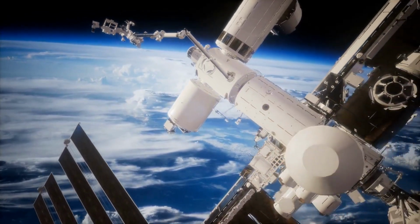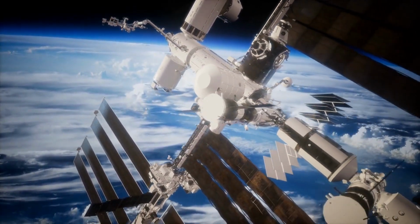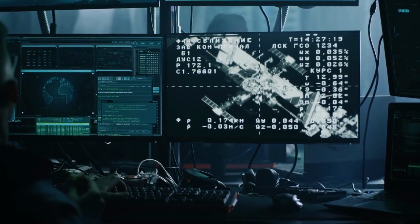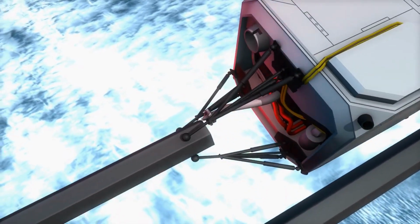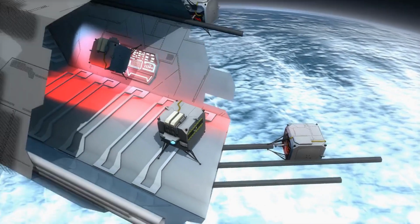This location would serve as a hub for various activities, such as scientific research, satellite deployment, and even large-scale construction projects. For instance, parts for interplanetary spacecraft or space-based solar power arrays could be assembled in orbit, taking advantage of the microgravity environment, and significantly reducing the costs of launching these massive structures from Earth.